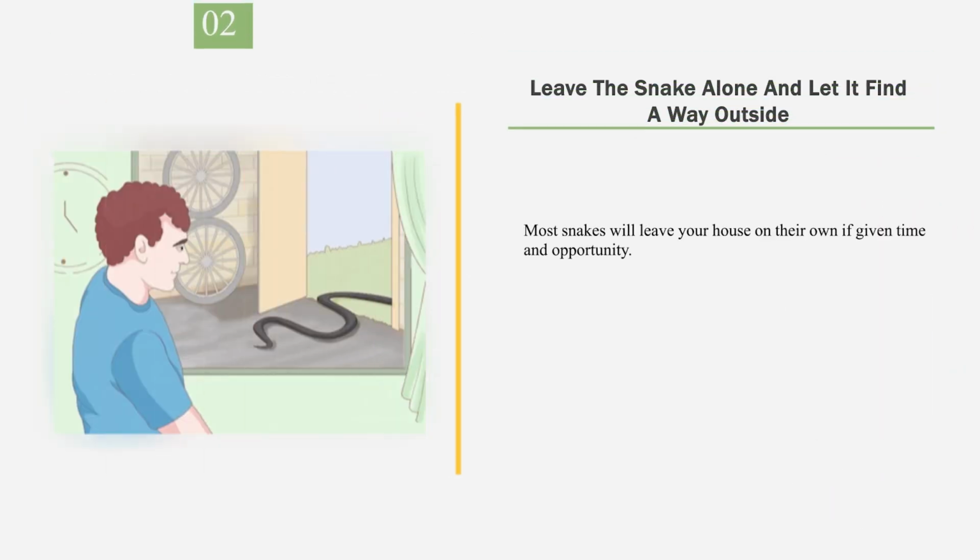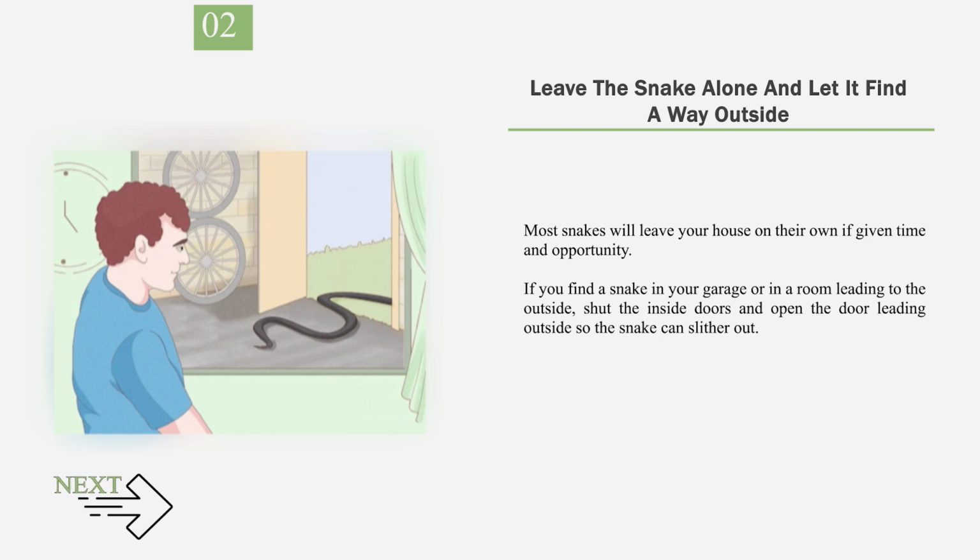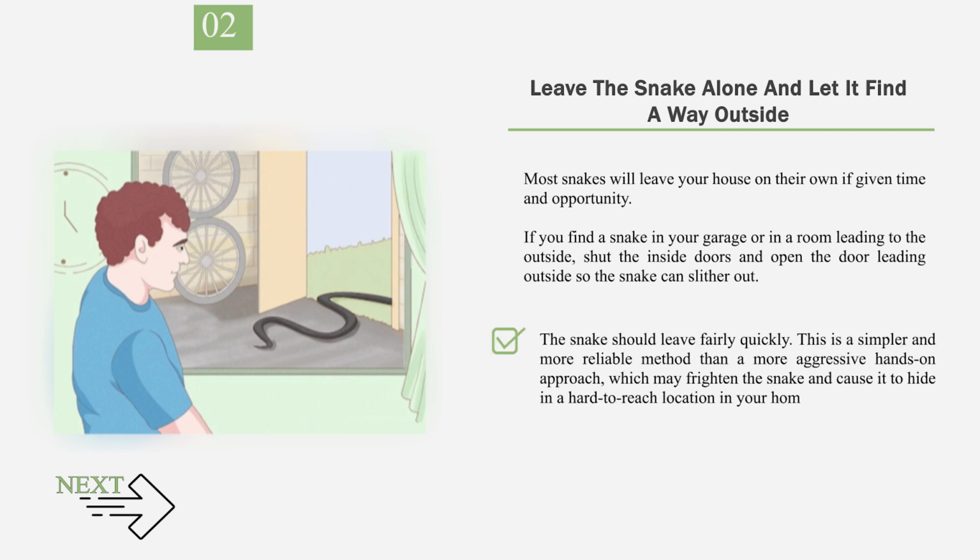Number 2. Leave the snake alone and let it find a way outside. Most snakes will leave your house on their own if given time and opportunity. If you find a snake in your garage or in a room leading to the outside, shut the inside doors and open the door leading outside so the snake can slither out. The snake should leave fairly quickly. This is a simpler and more reliable method than a more aggressive hands-on approach, which may frighten the snake and cause it to hide in a hard-to-reach location in your home.